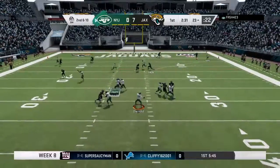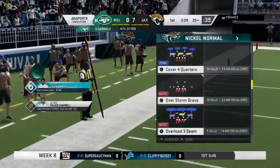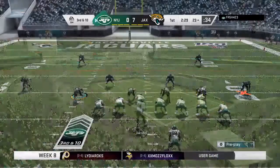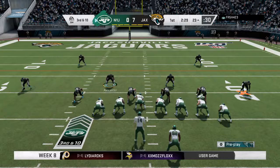Darnold. And his throw's going to be incomplete. He was trying to find his tight end, Chris Herndon, and it's 3rd down. But the passing game right now for them, not overly impressive. Last week he hit on right at 50%. This week he's under 50%.